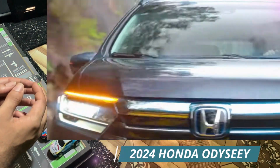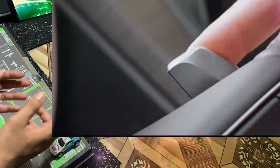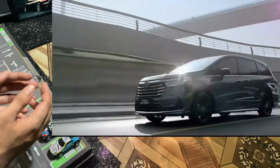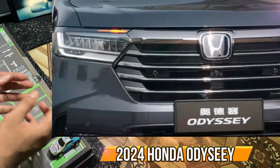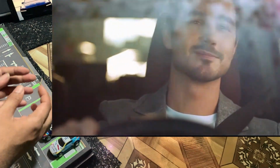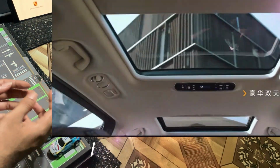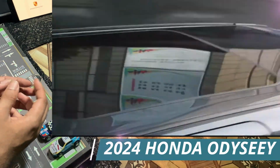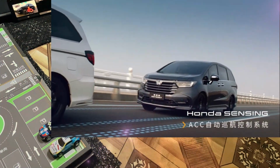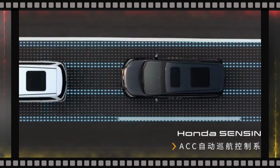Now, the big question on everyone's mind, how much will it cost? The 2024 Honda Odyssey will have a manufacturer's suggested retail price, MSRP, of $37,350, which is a jump of almost $3,000 from last year's model. The new 2023 Sport version will cost around $41,210, while the range-topping Elite will be a little less than $50,000.